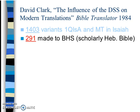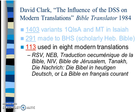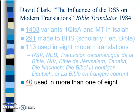Of that 291, one of 8 modern translations that utilize Dead Sea Scroll materials used 113 of them. Now, what Clark compared was translations in English, German, and French, the Revised Standard Version, the New English Bible, a French Bible, the Traduction Œcuménique, the NIV, the Jerusalem Bible in French, the Tanakh, which is a Jewish translation, a German translation, the Nachricht, the Good News, and another French version, and some 113 of the readings were used in either the text or the margin of those 8 translations that utilized Dead Sea Scroll materials. But of those, only 40 were used in more than one.